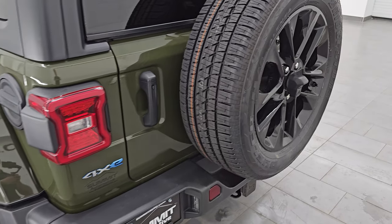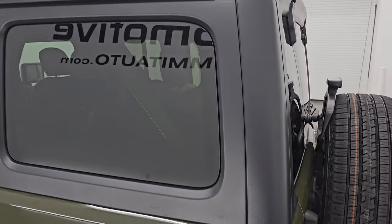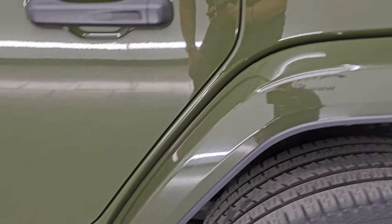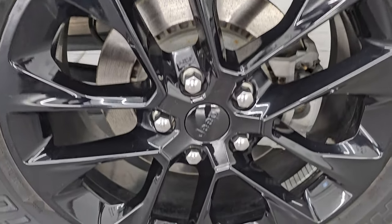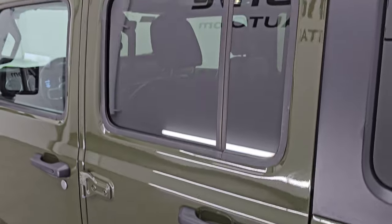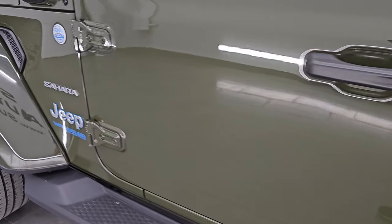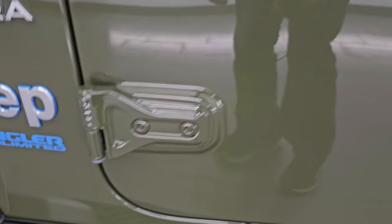That door shuts nicely. Coming around the driver's side, just as clean as that passenger side. No major scuffs or scrapes on that top. Rear quarter looks really good. And for full disclosure, this back wheel is in really nice shape as well. I didn't see any scuffs or scrapes on any of the wheels. And down the rest of this side, the doors look really good. And once again, show you those door hinges. Make sure that they're not all corroded up.